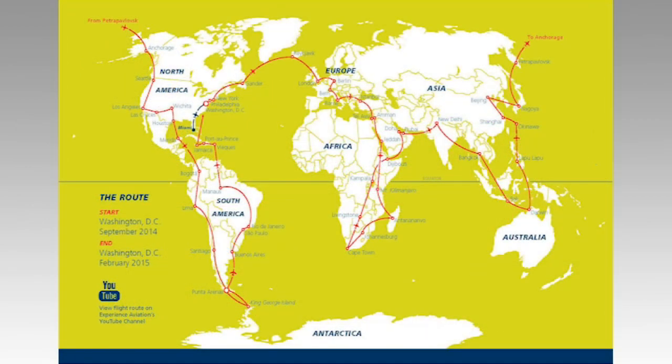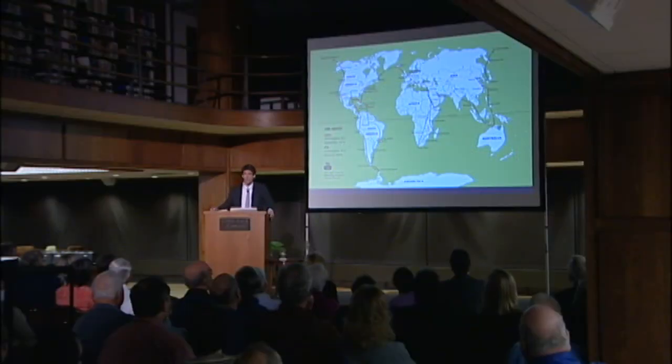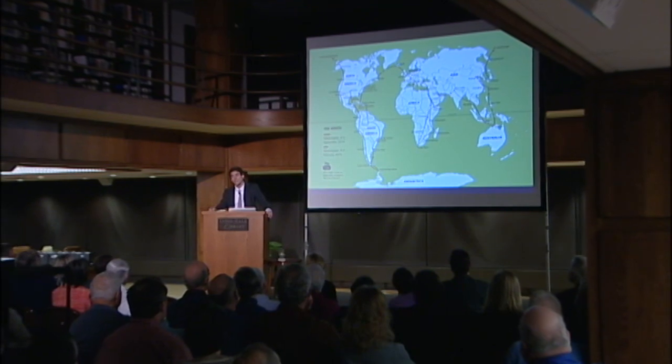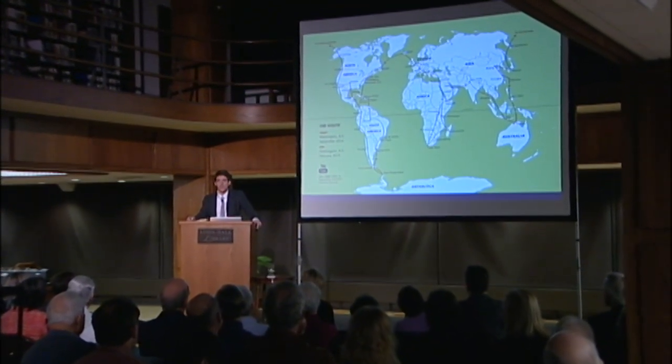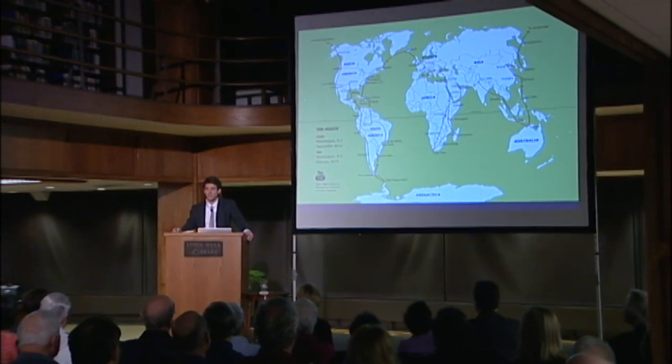starting in Miami, heading up to New York, cutting over to Europe, down through the Great Rift Valley in Africa, across the subcontinent, down to Australia, up through Petropavlovsk and Kamchatka into North America, down to South America, hop over to Antarctica, and then back up through the Amazon to his hometown in Kingston, Jamaica, and back to Washington, D.C. He's one of National Geographic's emerging explorers, and he's invited me to go along as his field journalist and scientific illustrator.